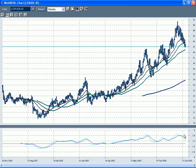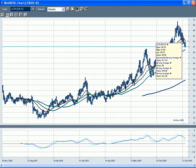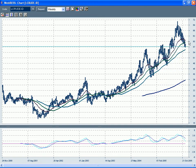MACD is turning down and looks to be bottoming soon. It's looking to reach levels that it saw when it made the low in May, and it also saw this level in the January to February sort of low. So once again, I wouldn't be too surprised to see this market find support around the 57 to 56 US dollar per barrel level. Let's take a closer look at this market.